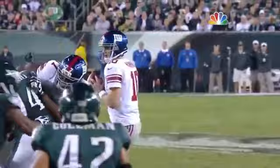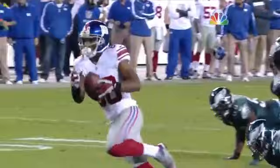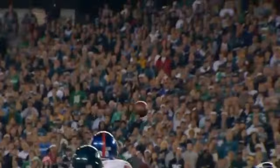with Eli Manning, an elite quarterback? Are you a top five, top 10 quarterback? Yeah, and I think I am. I'm not a 25 interception quarterback. I know that. Are you in the Tom Brady class? Are you in that type of quarterback? Yeah, I mean, I consider myself in that class.